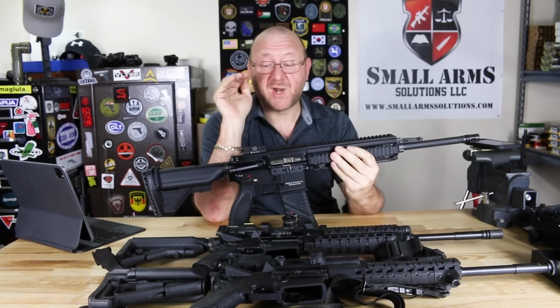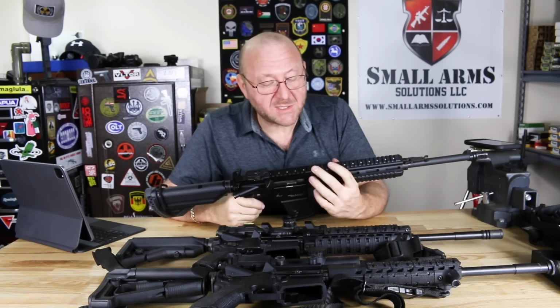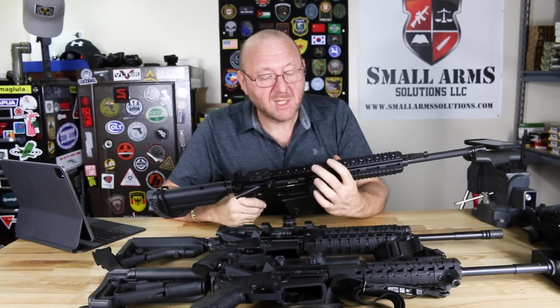And I have to say, these are very difficult parts to get. Very, very difficult. If you also look at the top here, you're going to see how this index is in place. You have a notch on the receiver.